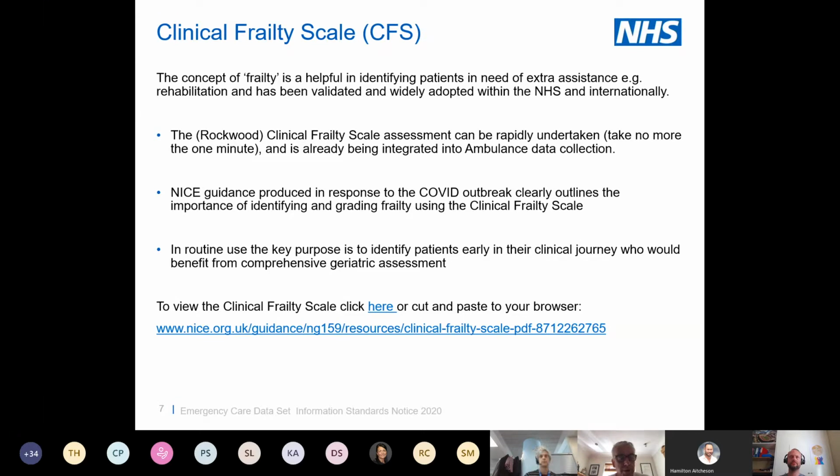So I think that's the slides I was expecting to talk to, Linda, and just to give an overview of why we wish to add them in. We're hoping that this will go to the board next month, and an information standard notice will be issued shortly thereafter, with our plan to implement that as soon as possible. But I will hand over to other speakers to discuss the details of that.